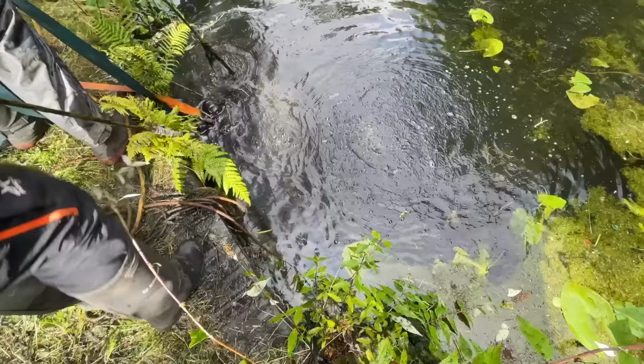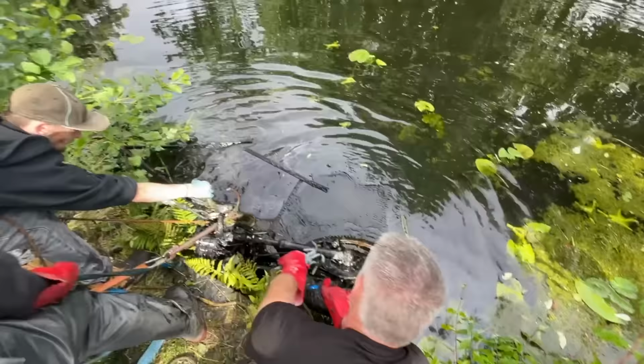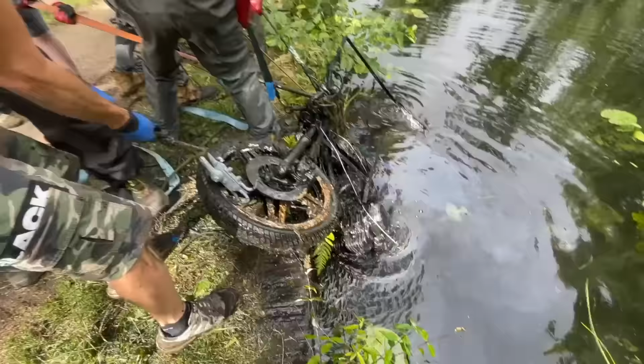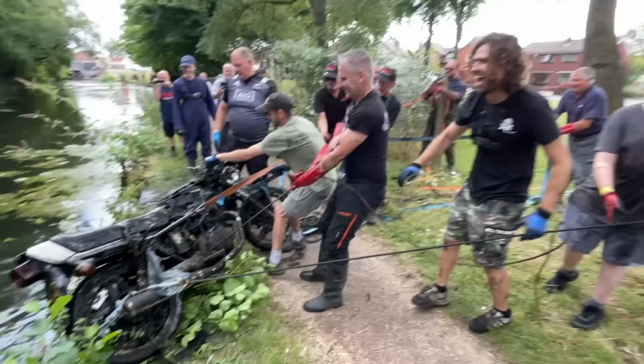Oh my gosh, it's a proper motorbike. Let's get hooked on that wheel there. That looks like an expensive motorbike, that. Careful if the grappling hook comes off. Here it goes. Oh my God, look at the size of that thing. Oh my gosh, it's mega. Okay, we're ready? Come on, here it comes. All right. Look at that.